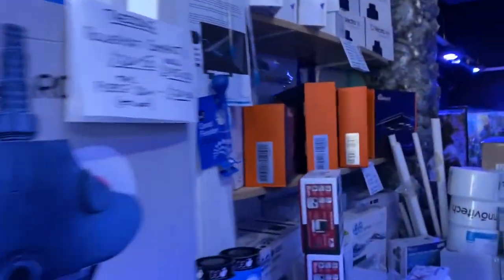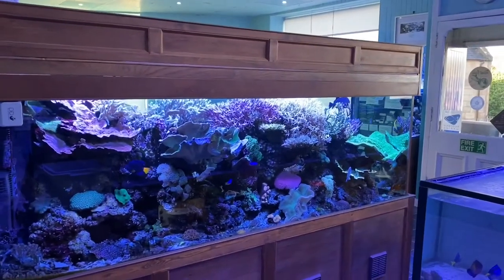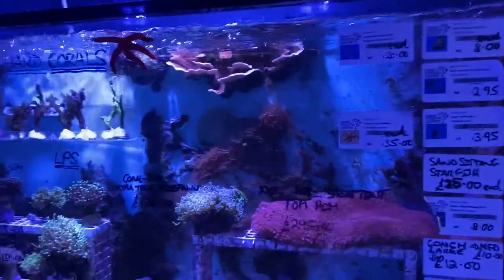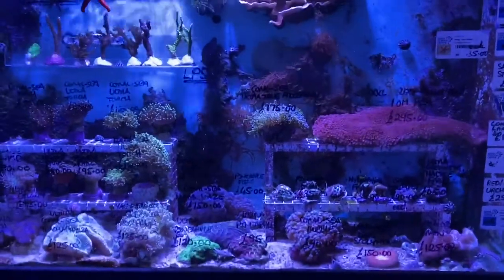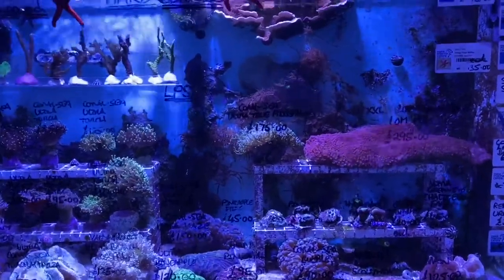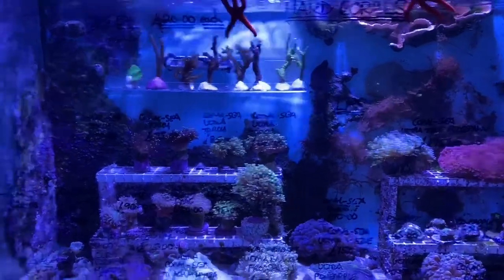Okay, and we'll pass the rest of the dry goods here. Give you a quick squeak on the display tank from this side. And we'll move into the corals. In the hard coral section, to be honest, we've got just a few more frags and things that we've got in. A couple of nice bubble corals came in this week, and some honey corals as well.